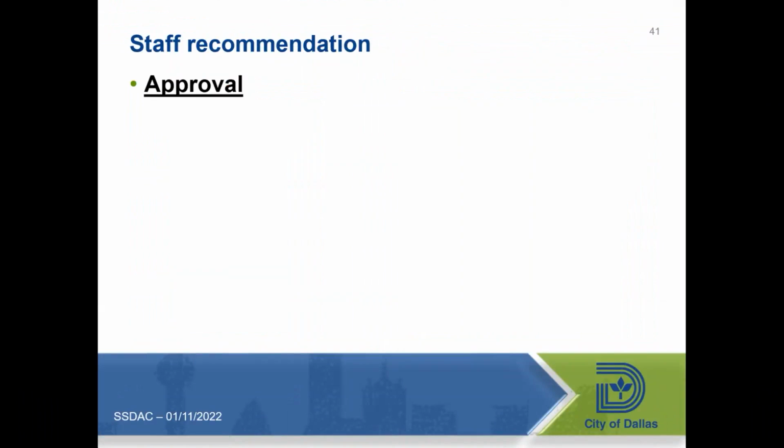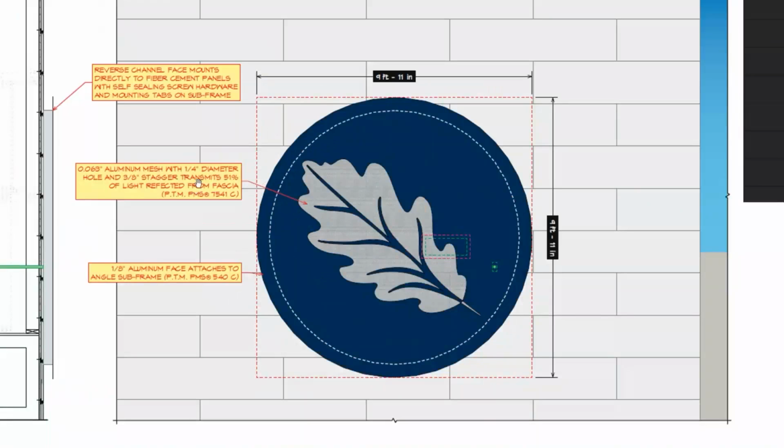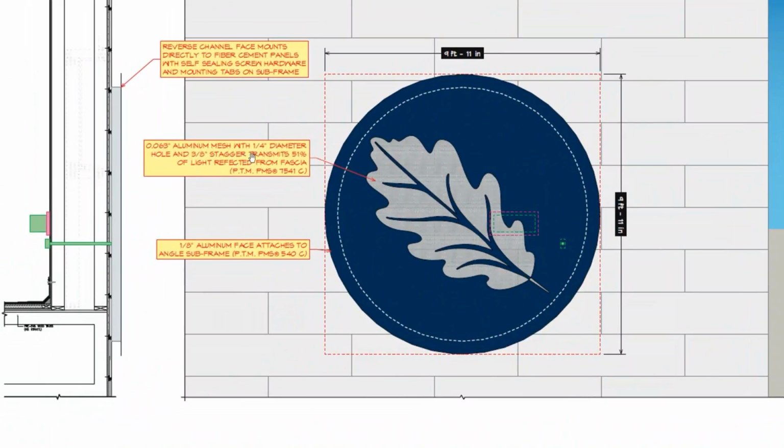Okay. Todd, do you have any questions? I do. You had mentioned that the leaf was cut out. Is it cut out or is it a mesh so that it illuminates? Okay, it is a mesh. Yeah, it does say mesh in there with 1/4-inch diameter holes, and 3 so it'll stagger. It'll halo illuminate around the perimeter, and then the leaf will mesh light through the face. Yes, I would think that's probably an expanded metal type material, and that's more than likely just to hold that middle stem area in place and keep birds out. Got it. That makes sense.